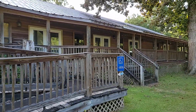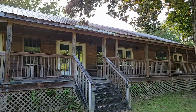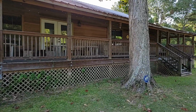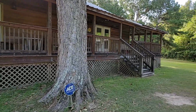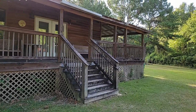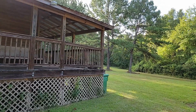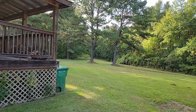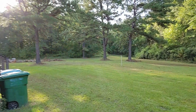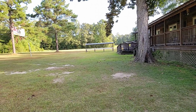Still trying to figure this gimbal out. Zoom. So I guess this is like a banquet hall. I don't want to trespass. Yeah, that's the interstate. I guess you can rent this for weddings. And then that goes back to the river. And then this is the back. Yeah, neat place.